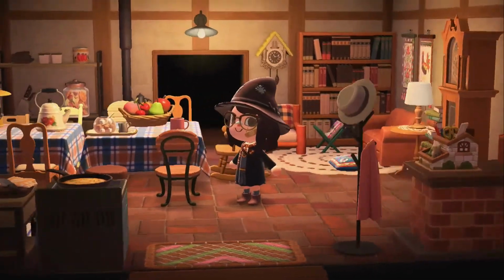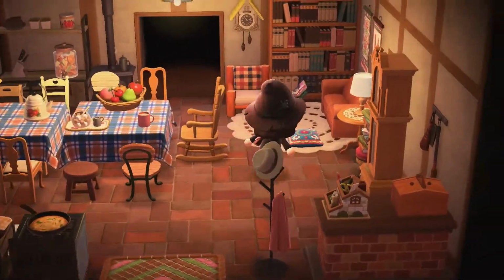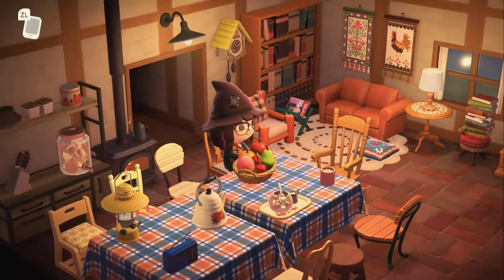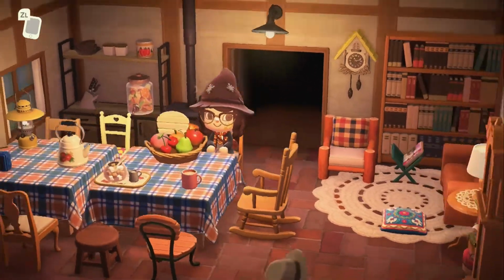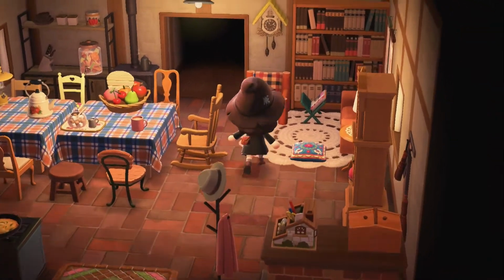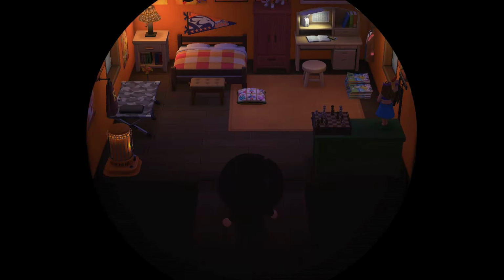Ooh. Oh my god. Look at this. It's all mismatched. It's very cute. Oh, I've never seen that color of cuckoo clock before. Wow. This very much feels like the burrow. This definitely has a burrow vibe, so I like it. And we'll go into the back room. Let's see what's in here.